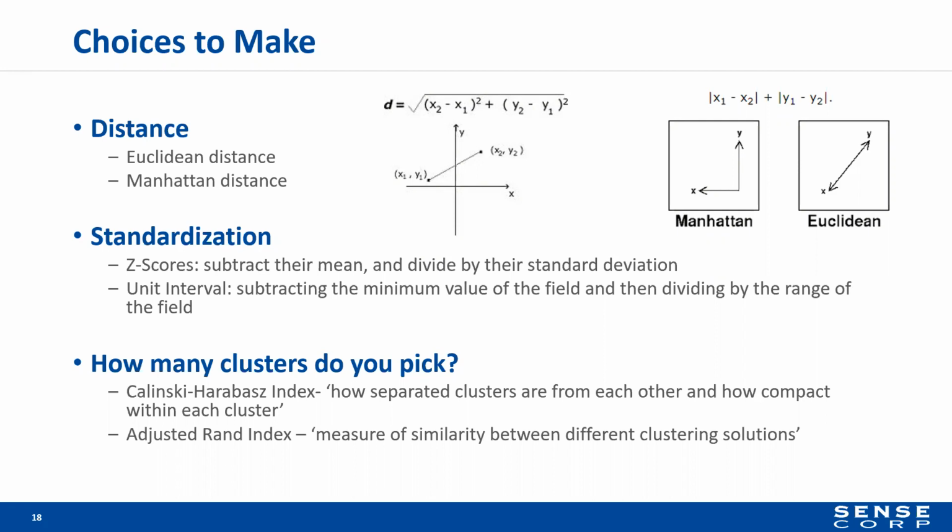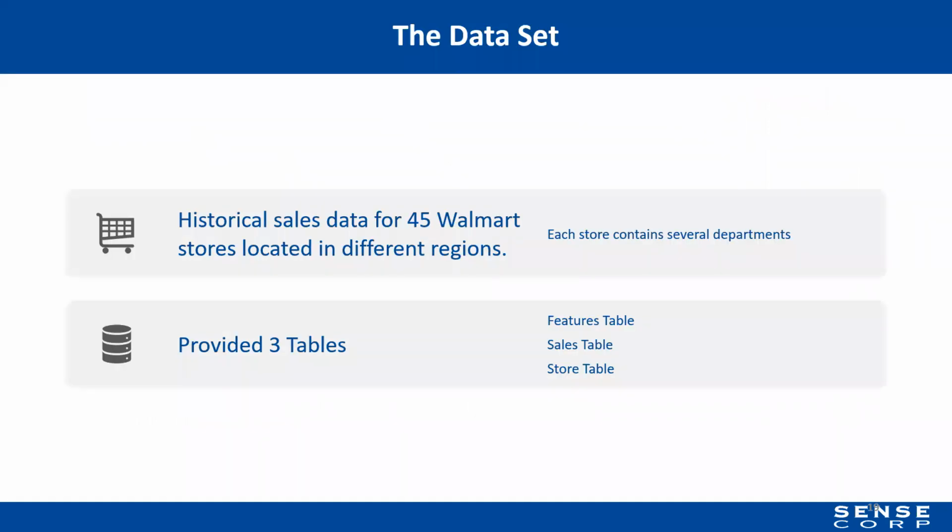And today I'm going to go off the Calinski-Harabasz index because it not only shows you how compact a cluster is within itself, but also how separated each cluster is from each other. So to give you a little bit of background on the data set I'm using today, it's historical sales data from 45 Walmart stores, and each store contains several departments.